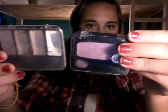You guys should try neutral colors like browns. When I first started out with makeup, I always used browns and pinks, and these are both by CoverGirl. I love their eyeshadows. CoverGirl, and then the Maybelline quads. I have those in here somewhere. I think they're in my bag.